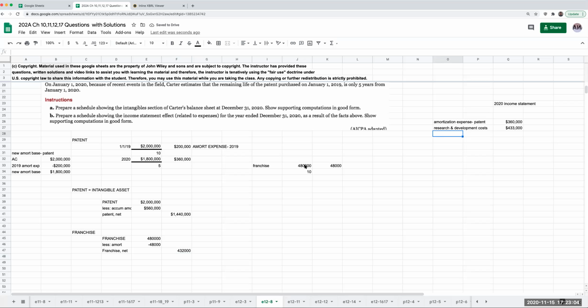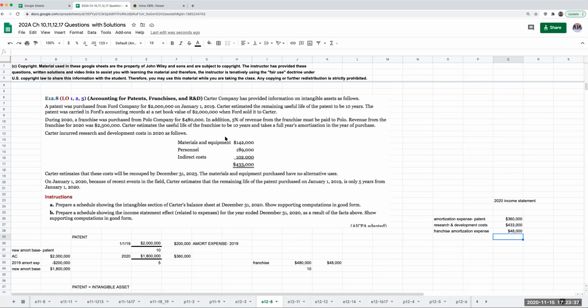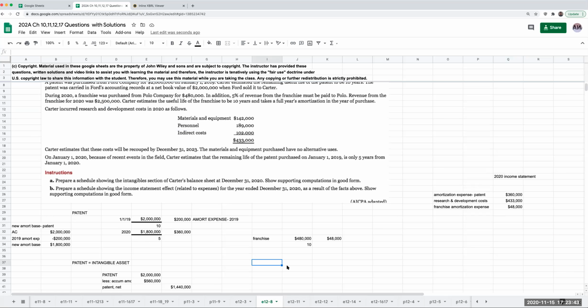On my income statement, this is going to be a franchise fee or franchise amortization expense, and this will be $48,000. Now, the other thing that I'm also going to have related to this franchise is an expense based on sales. The other part on my income statement related to this franchise is I had sales of 2.5 million.